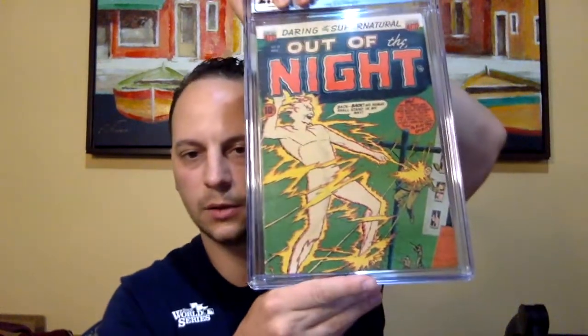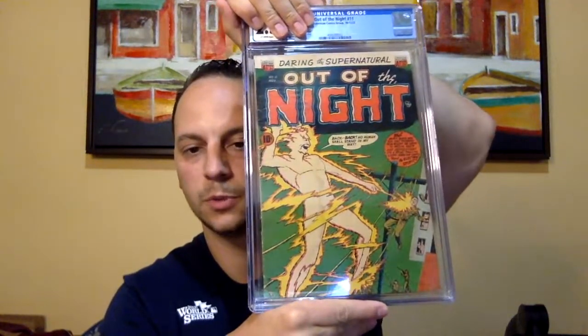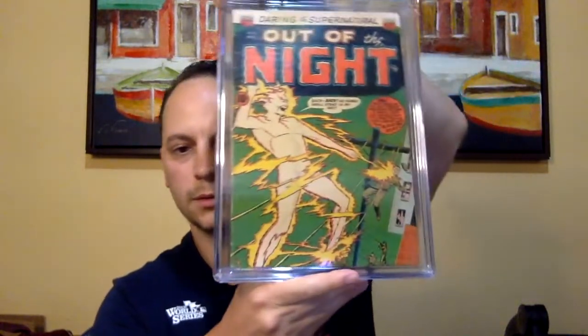Next book. All right. So this book is... Oh, cool. All right. So this book is Out of the Night, issue number 11 from ACG. Love this book. Nice electrocution cover. I almost wish they notated that. But let's see. What did I put down for this book? Waterlogged, heavy water stain, off-white to white pages.